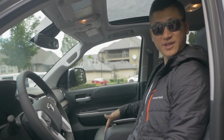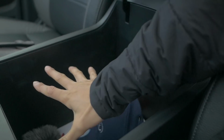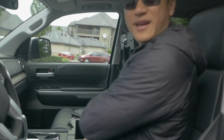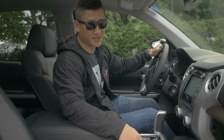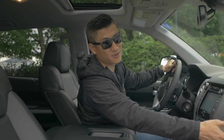We do have a huge center console storage area, and it is huge, as you can see. So what I am planning to do is get an organizer tray to set on top. Now as for the glove compartment, as you can tell, there's a good amount of space, but I feel like for a truck this size, there could be a little bit more space.